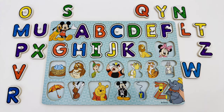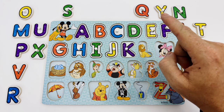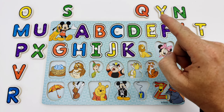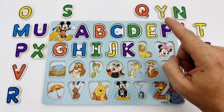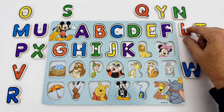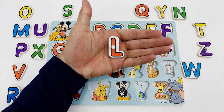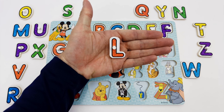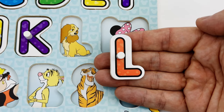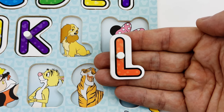Do you know what letter we're looking for next? Correct! The letter L. Is this the letter L? No, that is not the letter L. Oh, look here. This is the letter L. The letter L is red. The letter L. L is for lady.